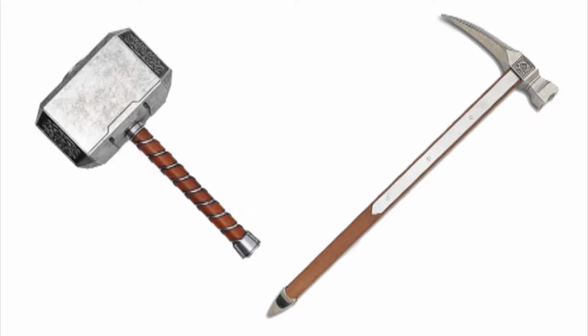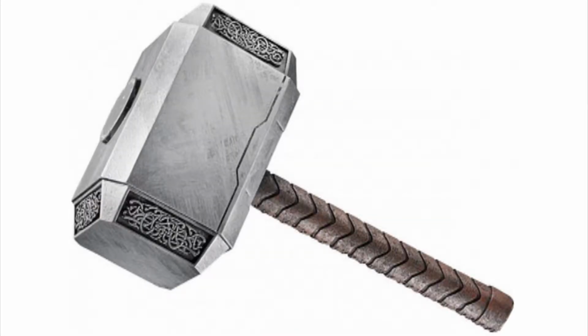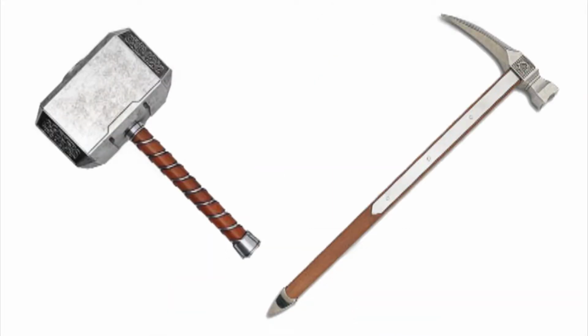Also, very similar to the mace, the handle on the war hammer is far longer than Mjolnir's. Another big difference is the head of a war hammer has teeth on it to grip onto armor, where Mjolnir's face is completely flat, so it'll slide off of the armor. So Mjolnir doesn't stack up very well against these real-world examples because of that drastically short handle.